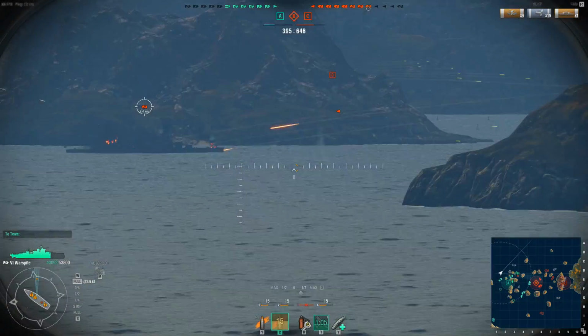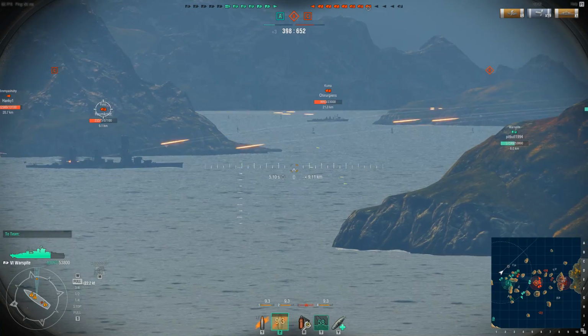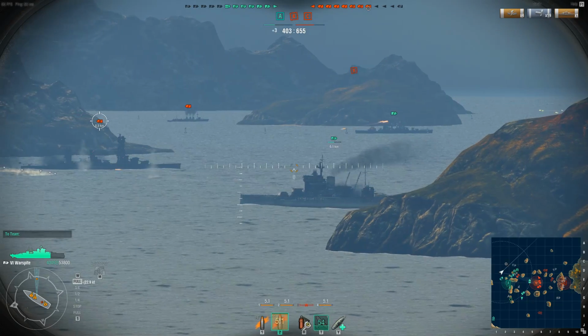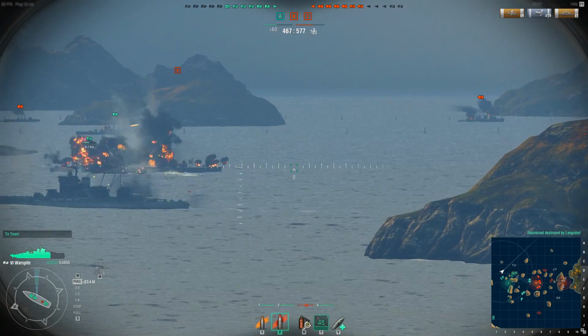Now, the enemy team are in the process of capping B. They still hold C. They still have quite a serious points advantage. I mean, we are losing ships, and we're losing bigger ships than they're losing, but we're going to take this guy out. Look at those torpedoes going in. In fact, I'm not even going to bother firing. He's done. There we go. He's gone.